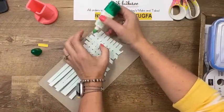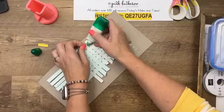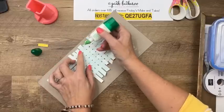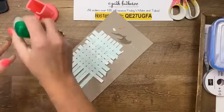Okay, I'm going to just put a little dot of glue. Whoa, that was a big dot of glue. I'm going to put a little dot of glue on these on the end, and we're going to let it sit there for a minute and hopefully dry enough so that we can pull this off.